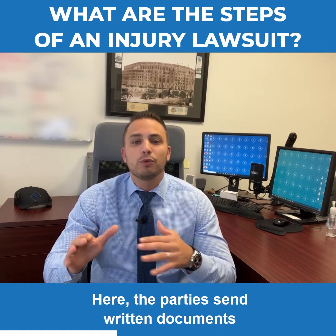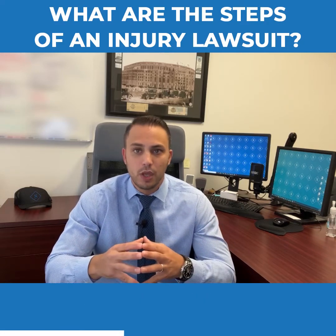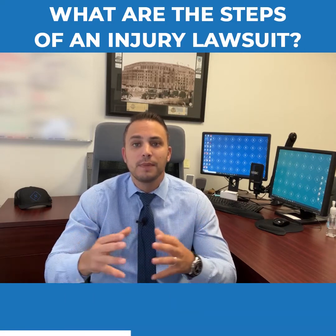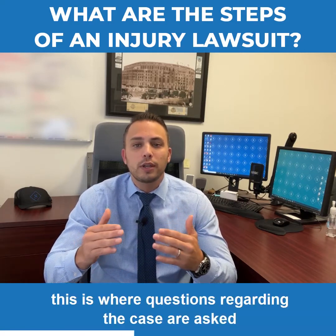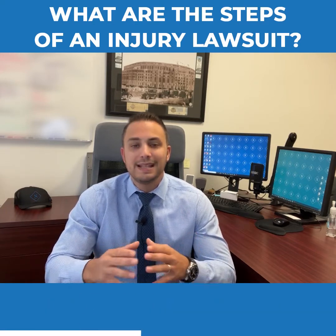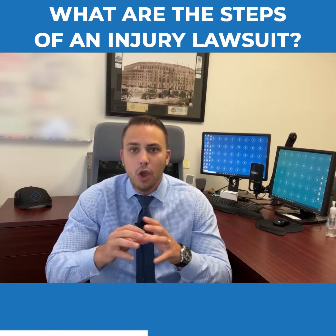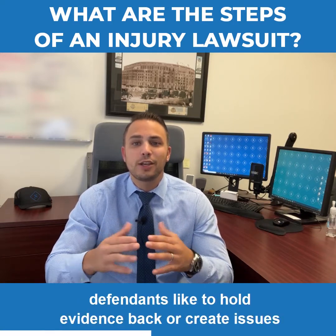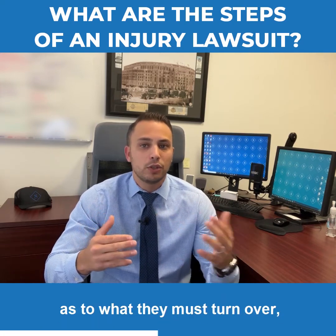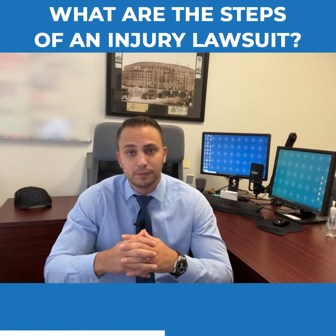Here, the parties send written documents regarding the facts and evidence to each other. We will then take depositions of the parties and of witnesses. This is where questions regarding the case are asked and answered under oath and recorded. Typically, this is all done outside of the courthouse. Often in discovery, defendants like to hold evidence back or create issues as to what they must turn over. So this phase can be dragged out for a while, unfortunately.